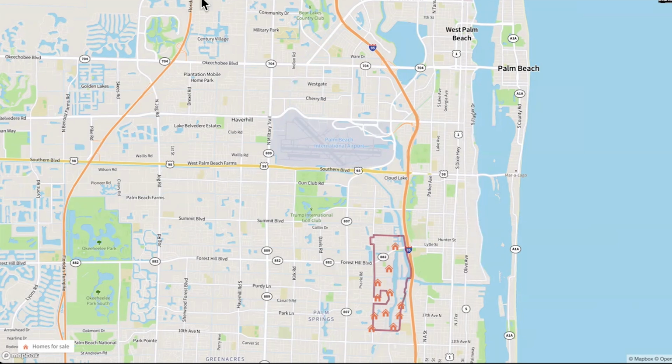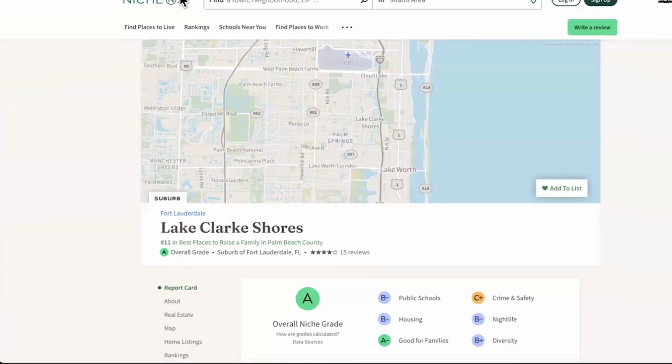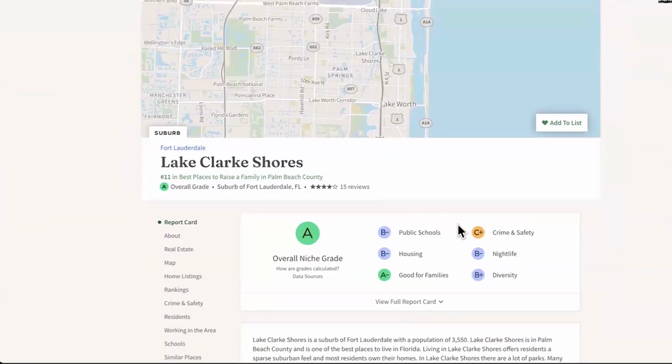Anyway, I'm going to go over to the Niche rating just to show you that it has an A rating. I was actually surprised that it shows crime of a C+, because Lake Clarke Shores is a municipality. It was established back in the 50s, and the name Lake Clarke comes from the fact that it is right on Lake Clarke.